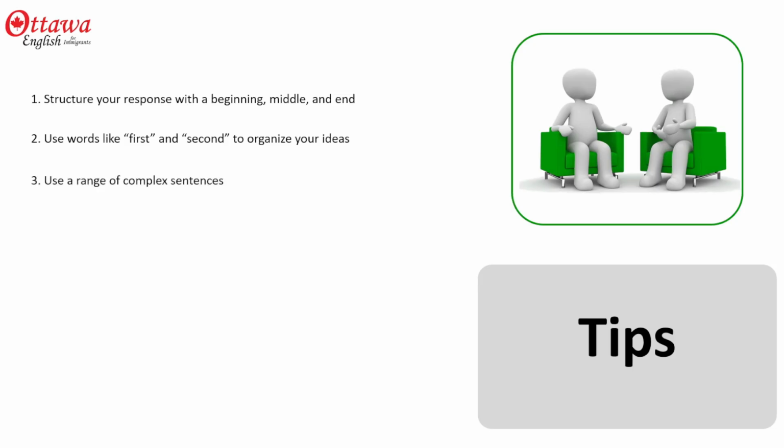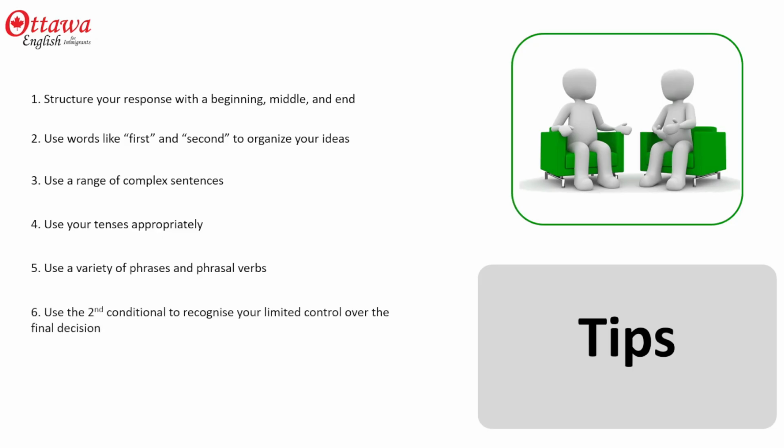Use a range of complex sentences. Use your tenses appropriately. Use a variety of phrases and phrasal verbs. And use that second conditional to recognize your limited control over that final decision. And make sure that you stop before your minute runs out, because you get points for completing your answer.